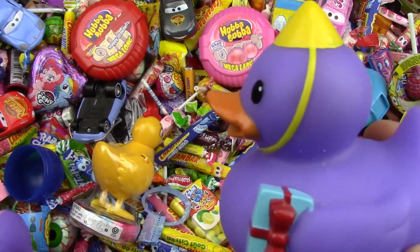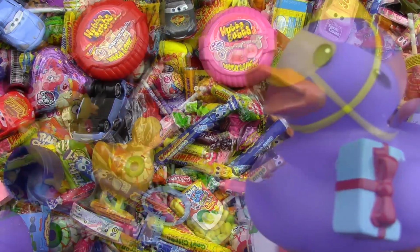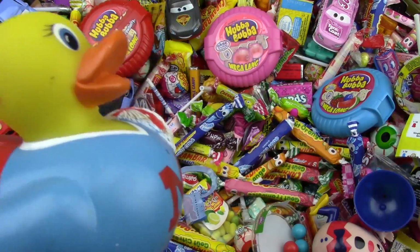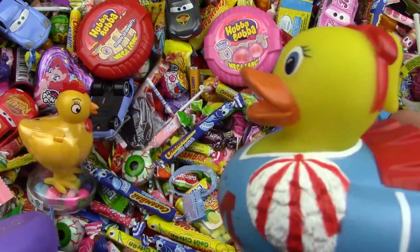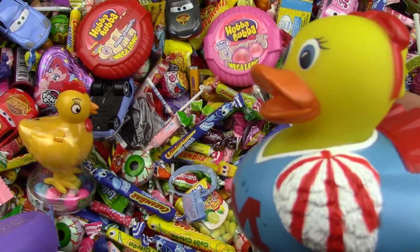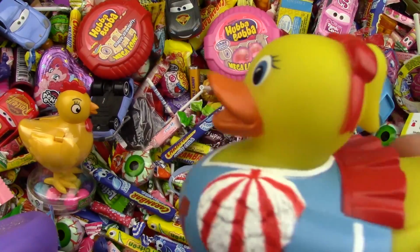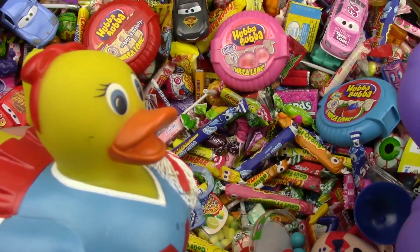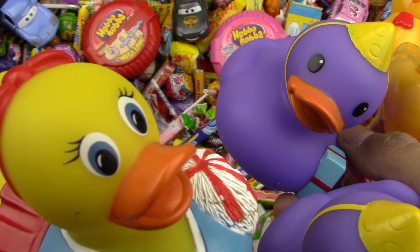One little duck went out one day over the hill and far away. Mama duck said, quack, quack, quack, and none of the ducks came back. Sad mama duck went out one day over the hill and far away. Mama duck said, quack, quack, quack, and all the little ducks came back.